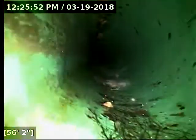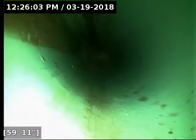I think it's just 1 or 2 people in the household right now, which is part of the reason for the cleanliness in the line. A lot of times when you have just not too many people in the home, you don't get a whole lot of debris buildup that you'd normally get if you had 4 or 5 people in the house. Well, it looks like it's just going through kind of an S-turn here. That may be a secondary cleanout there tying in from the top.